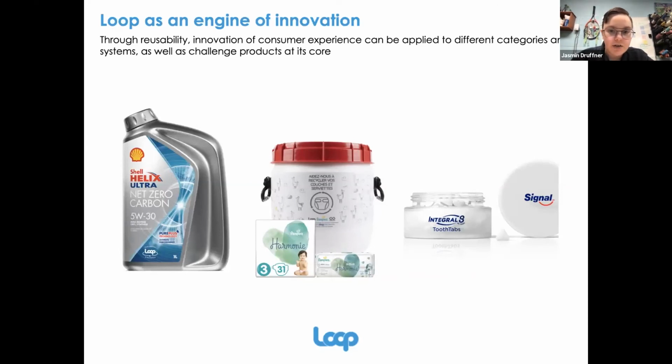Another really interesting project to highlight is the one in the center. So that's a reusable diaper bin that our team here in the US has created for Pampers, for P&G. So the idea there is that you would ship clean diapers in this container. It would come with a liner. You would take the clean diapers out of this container, put in the liner, and then you could put your used diapers in there. So this would be shipped back to us, and in partnership with TerraCycle, we can actually take those diapers and recycle them. And then the container obviously would get cleaned and then prepped again for shipping and getting back into the loop.